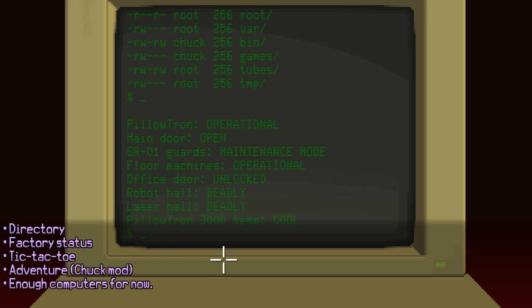Pillowtron is operational. Main door is open. SR01 guards maintenance modes. Floor machines are operational. The office door is unlocked. The robot hall is deadly, and the laser hall is also deadly. But the Pillowtron 3000 temp is cool.